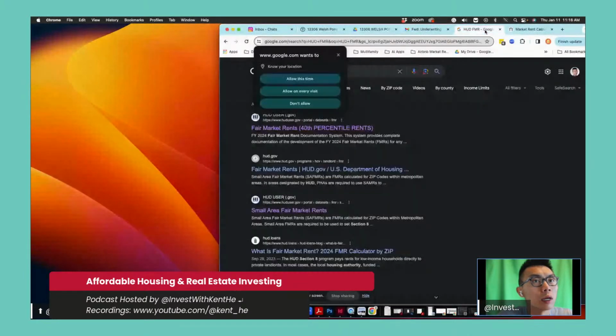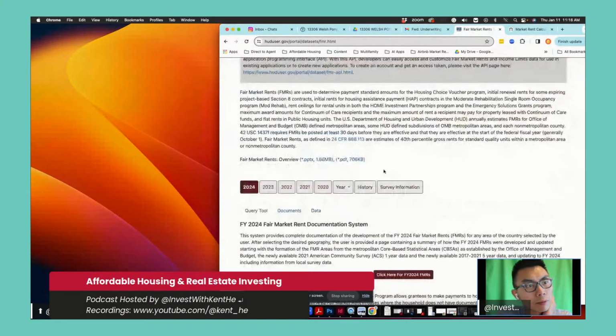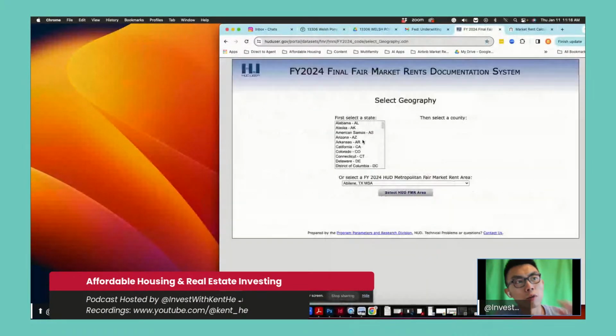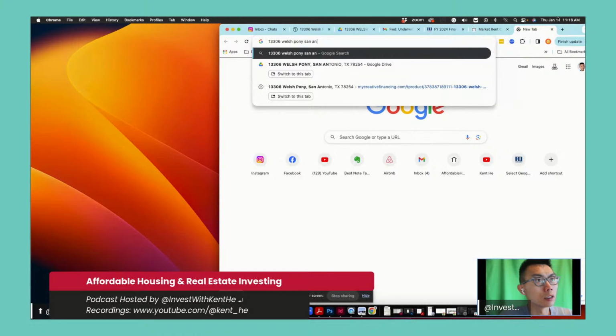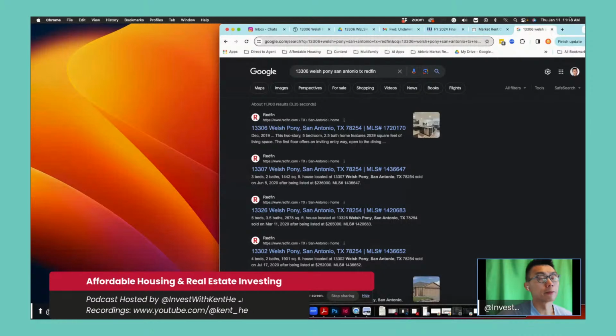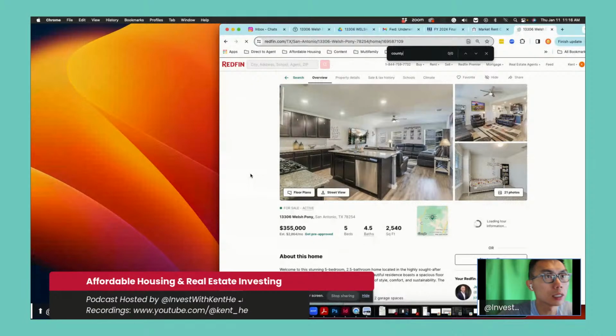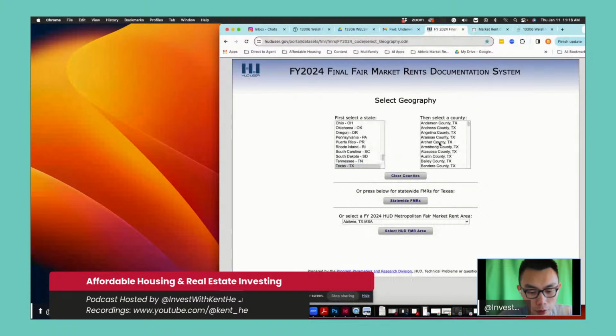All right, what we're going to do next is go and do our own research. Just because someone gives you the rents doesn't mean you have to trust it entirely. So I'm going to click on FY 2024 rents. And this county, let's see, 13306 Welsh Pony, San Antonio, Texas. Let's see if it's on Redfin. I just want to get the county. Let's see. It's in Bexar County. So we're going to go to Texas and do Bexar County.